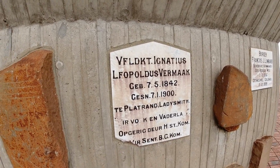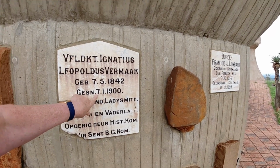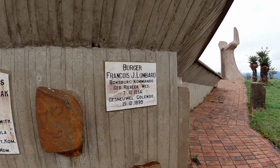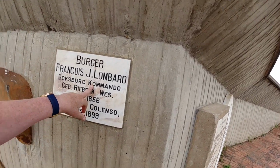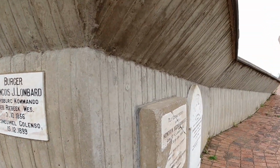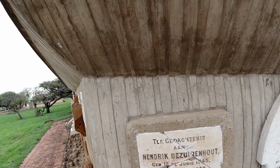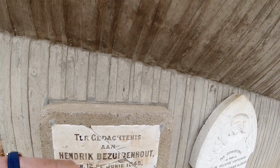Ignatius. There's that date again. He might have died the day after the battle of his wounds. Berger. Boksburg Commando. That's where I stay. From far and wide. Boksburg. That's where I stay in Joburg. It's all damaged. They've tried to repair it as best as they can. At least they made an effort.